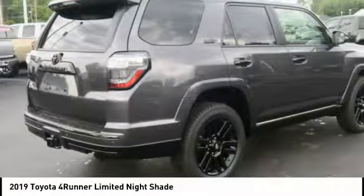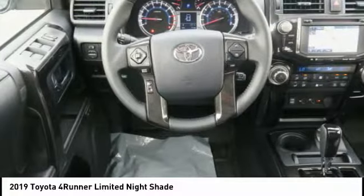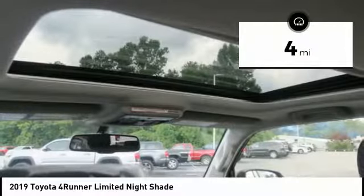4Runner durability is unbeatable. There are more 4Runners on the road today than any other midsize SUV. This vehicle has less than 100 miles. Here are some of this vehicle's great options.